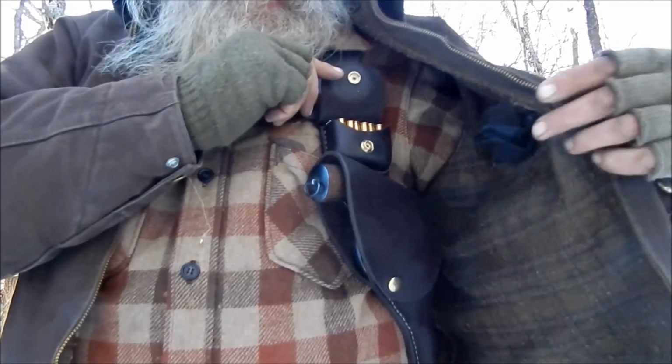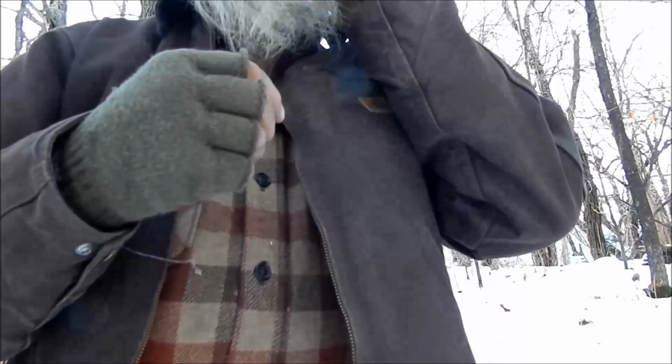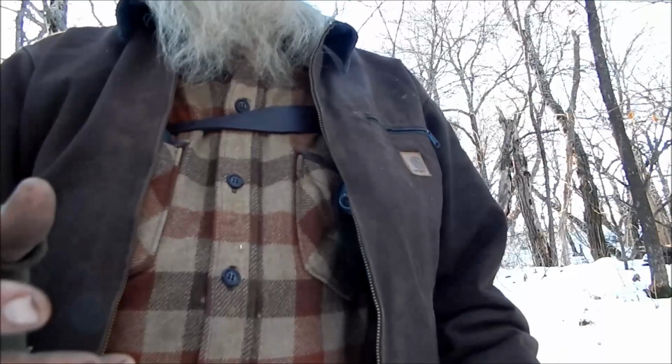See? Done. Works very well. I'm carrying 1 packet of 7 and then 7 loose ones. I figured for the quick reloads that's easier to do instead of having to open a packet each time.